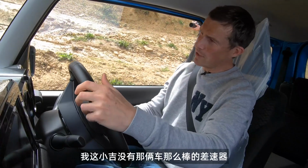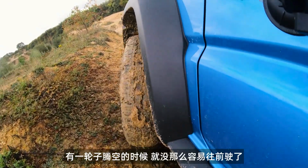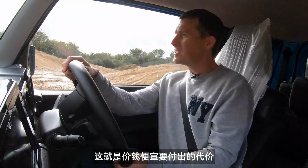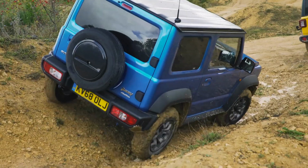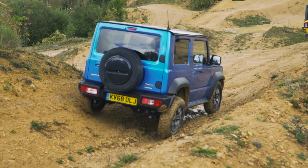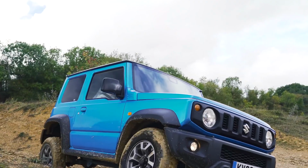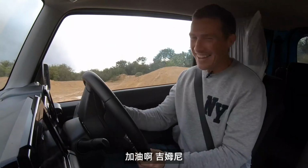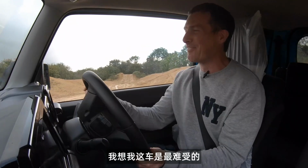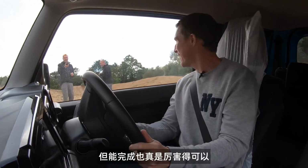By not having proper locking differentials like the other two cars and having to use the braking system, it's not quite as good at constantly driving forward when you've got a wheel in the air. That's one of the prices you pay for being cheaper. Whoa! Oh, come on! Hey, come on, Jim! I think I might have given its clutch a hard time, but that was pretty epic.